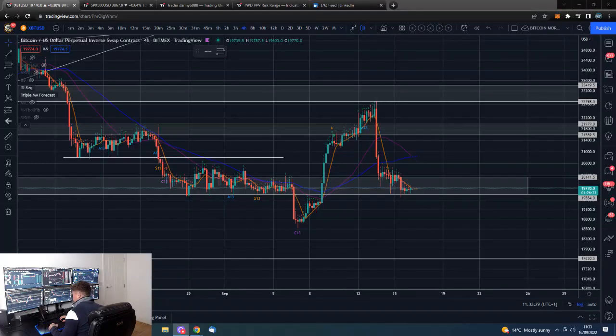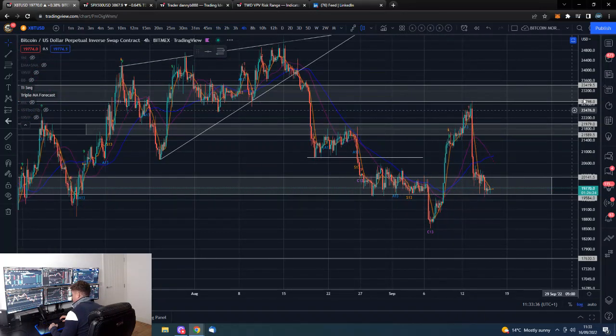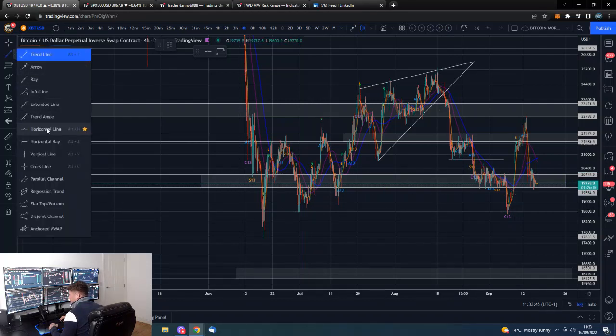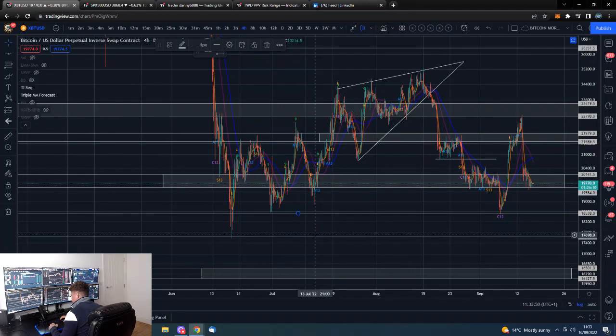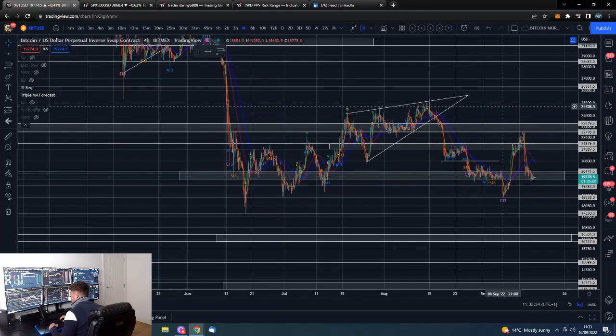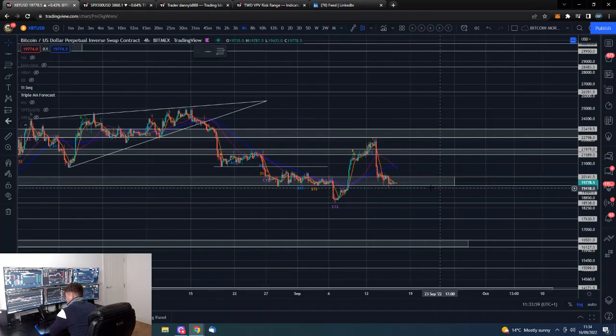So yes, this Bitcoin 4-hour chart is looking perilously close to losing this support level. If it does lose this support level, obviously we've got 18.5k as an initial target. It would be unlikely that is where we stop, and then we have basically 17.5k and 16.5k. So yes, there are levels that could potentially open up to the downside here, unless we are going to hold this support level and bounce back up.